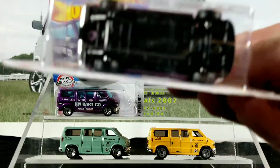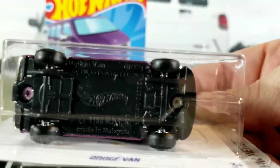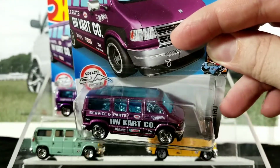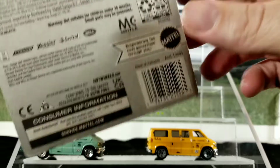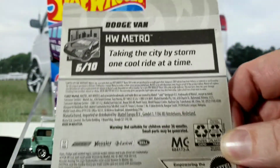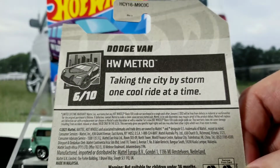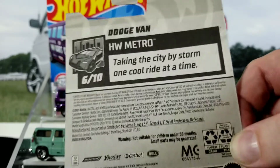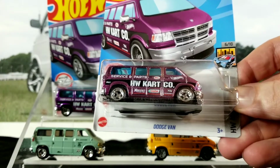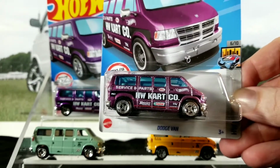You might be able to see that gold logo underneath. Well, once I tear it open, I'll show you that. Not a whole lot of info, just standard dollar car info. Hot Wheels Metro series. So let me just adjust the camera and grab the turntable, and we'll start ripping these open and check them out in detail.